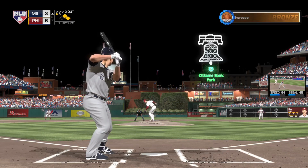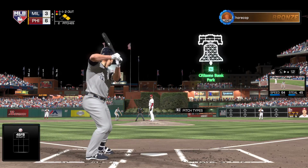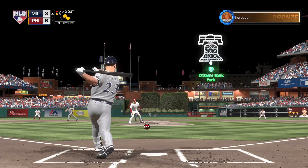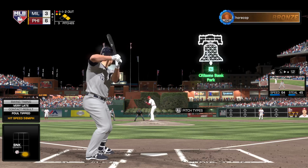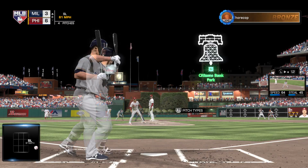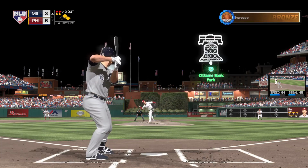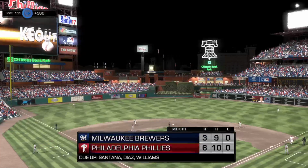2 on, 2 away here in the 8th. Just a bit high that time as he misses for a ball. He's set. Here comes the 1-1. And this is fouled back and out of play. And the slider runs away from him there, and the count levels at 2-2. Set to deal on 2-2. Swing and a miss as the slider sets him down for the final out of the inning.